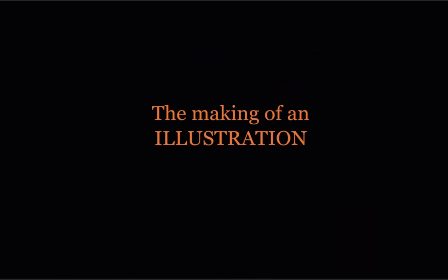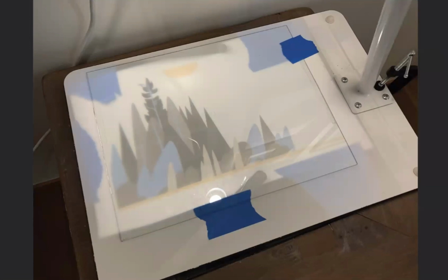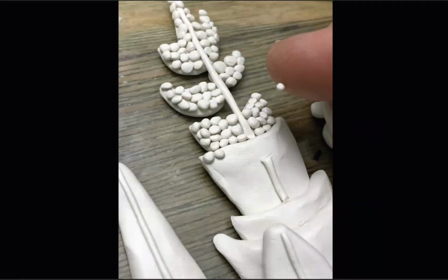So how does it get from the idea in my head to that final illustration on the page? It starts with a sketch, a very, very rough sketch, and I'm just thinking big shapes, fun big shapes. That sketch is then projected down onto a piece of glass, and on top of the glass, I begin to sculpt.